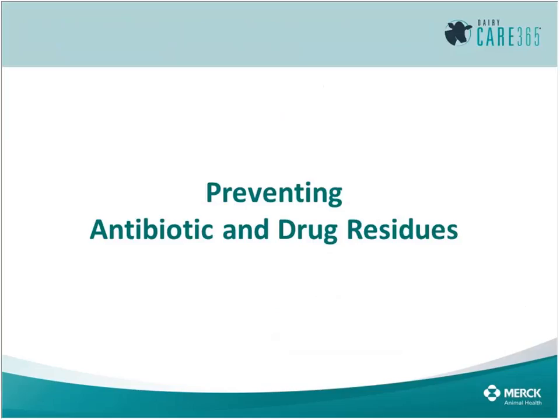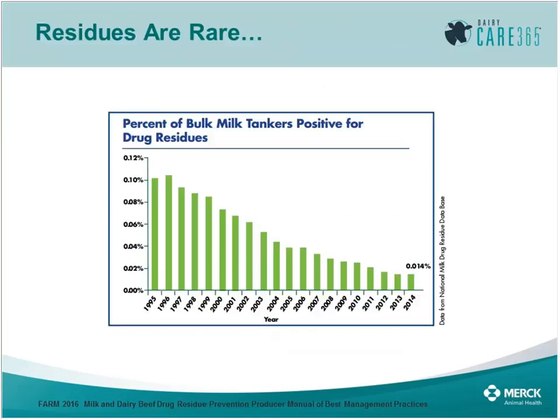What we'd like to do next is talk about preventing antibiotic and drug residues. The Grade A Pasteurized Milk Ordinance, also known as PMO, the rules which state regulatory agencies use to implement their Grade A milk programs, require that all bulk milk tankers be sampled and analyzed for beta-lactam drug residues before the milk is processed. Customers, like processors, may also require additional testing for quality assurance purposes. Any tanker found positive for beta-lactam residue is rejected for human consumption.